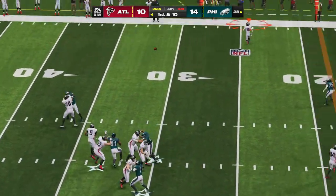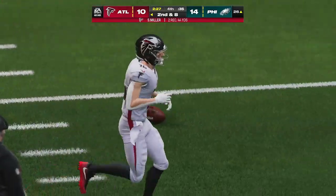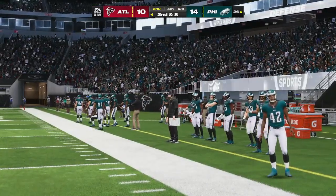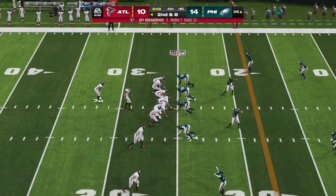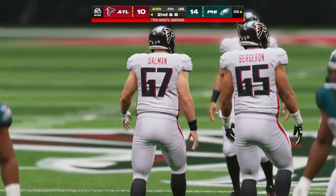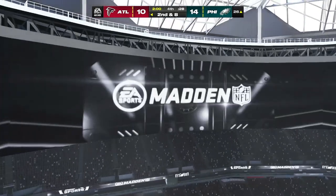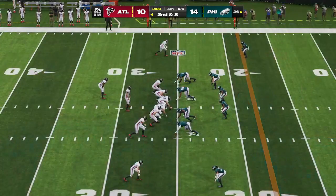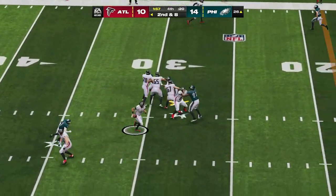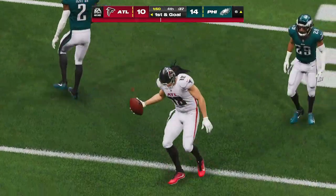Ritter looking to throw on 1st and 10. Completes it to Miller. 2 yards that time, a stark contrast from the big chunk on the previous play. Another throw coming up here for Ritter. Wide open receiver, complete. And he will be brought down at about the 6-yard line.